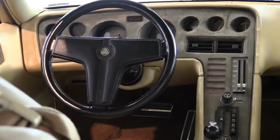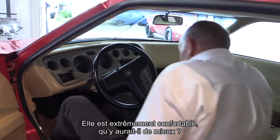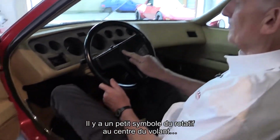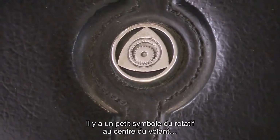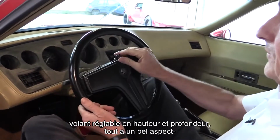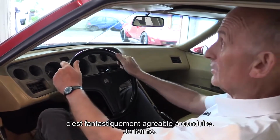Right. But is the car comfortable? Extremely comfortable. I mean, what could be nicer? How tall are you? I'm 6'2", and I'm completely comfortable here. It's got a little rotary symbol in the middle of the steering wheel. Tilt and telescopic wheel. Oh, okay. All beautifully light and sort of machine age. It just feels fantastically good to drive.